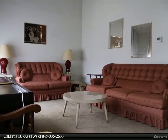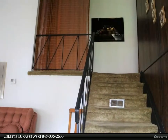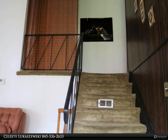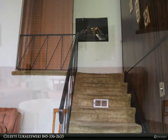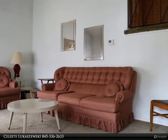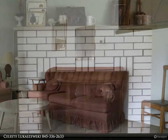Up just 4 stairs, you will find the lovely eat-in kitchen with solid wood cabinets. The living room features high cathedral ceiling, open space that looks up to the upper floor, and a large bay window that captures maximum natural light. The 3 bedrooms and full bath can be found on the top floor.